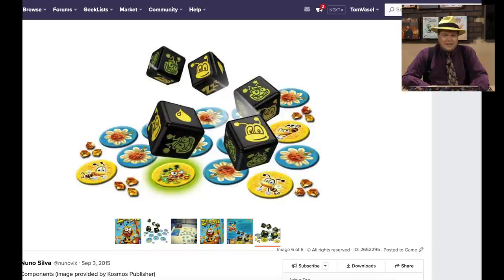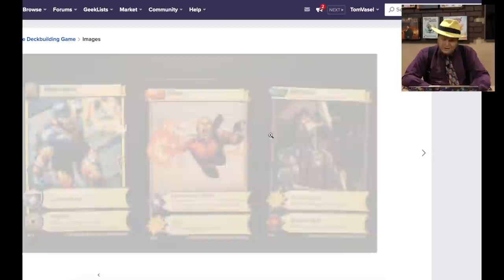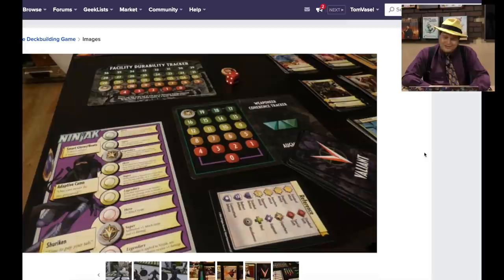All right, Valiant Universe, the deck-building game. This is from Catalyst Games. I really wanted to like this. I don't know anything about the Valiant Universe. I know that it's a comic book universe, but I don't know much about it. This was, unfortunately, just a really clunky deck-building game. I wanted to like it, but it just didn't work out well. I want to like superhero games. That's not one of them.